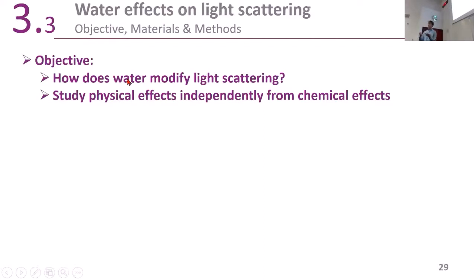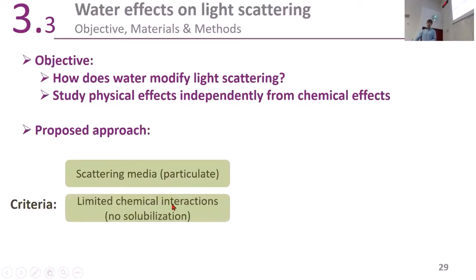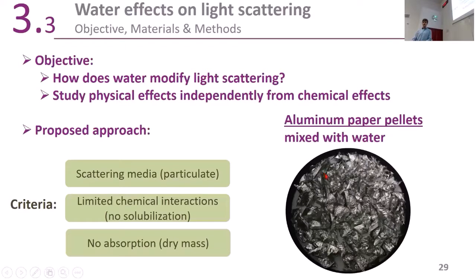The objective was: how does water actually affect the light scattering in the media? To do this, we wanted to study those scattering effects independently from the chemical effects, because there are some interactions. So the proposed approach was to find a sample that was a scattering, particulate media, with limited chemical interactions, with no solubilization processes that would add up to non-linearities, and with very limited absorption from the dry mass. And we found this sample: an aluminum sample system consisting of aluminum paper pellets mixed with water.